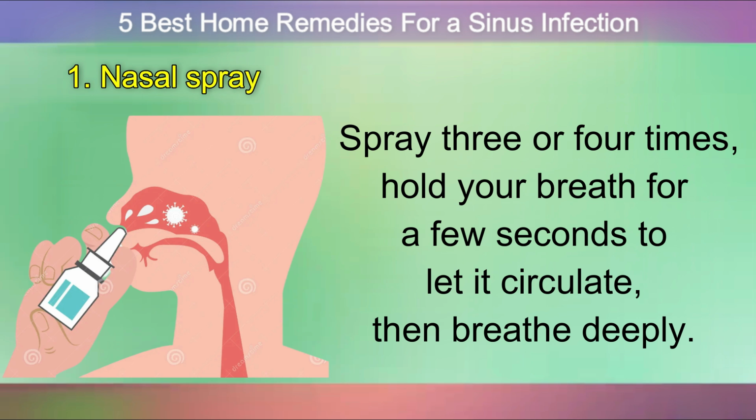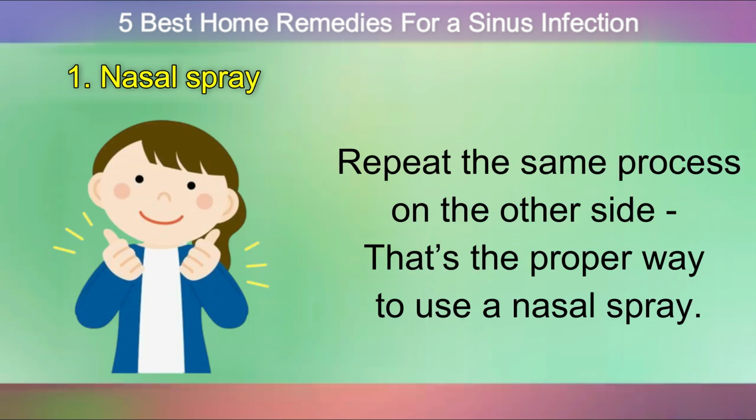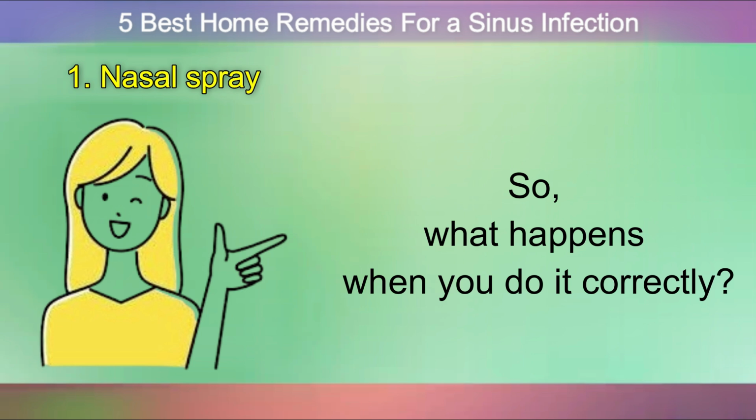Spray 3 or 4 times, hold your breath for a few seconds to let it circulate, then breathe deeply. Don't blow your nose immediately after, just wipe away any excess. Repeat the same process on the other side. That's the proper way to use a nasal spray. So, what happens when you do it correctly?